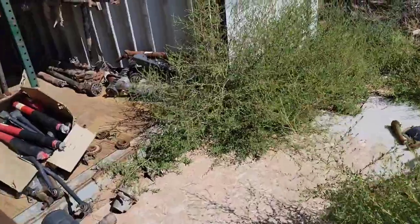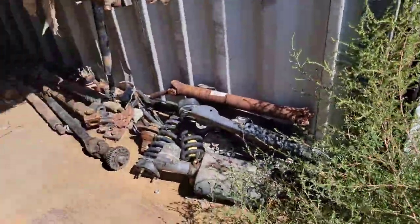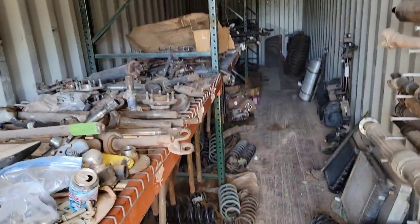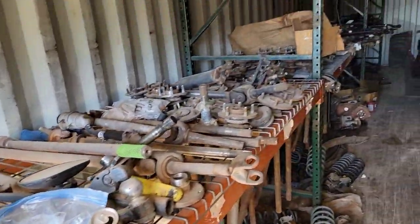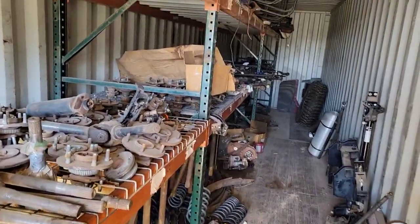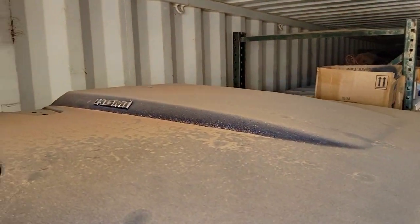Now, the cool thing about having an off-road shop, of course, the weeds have gotten out of control with how much rain we've got this year, is the used parts section. So, what do we have for JK stuff? Ooh. I can get up here without breaking my neck.